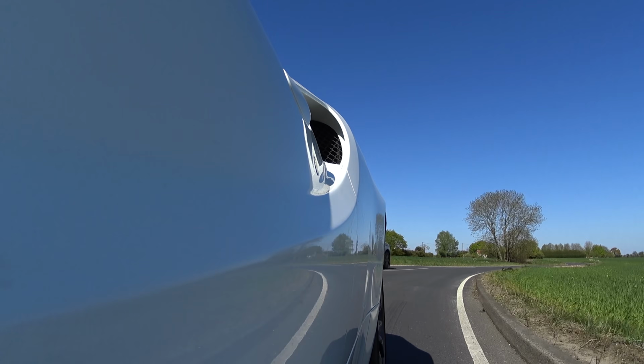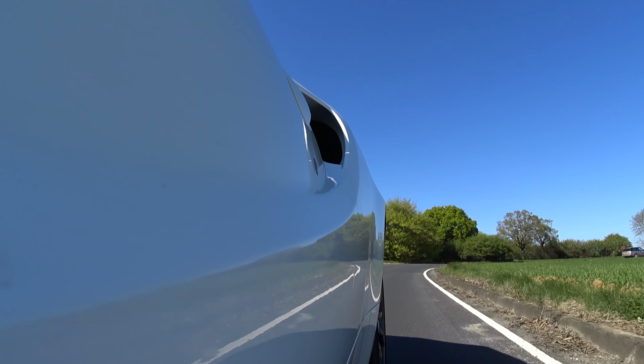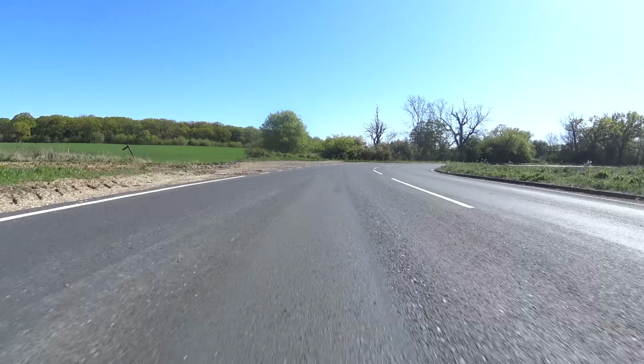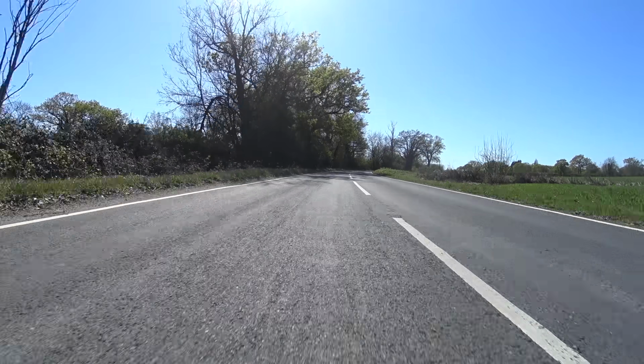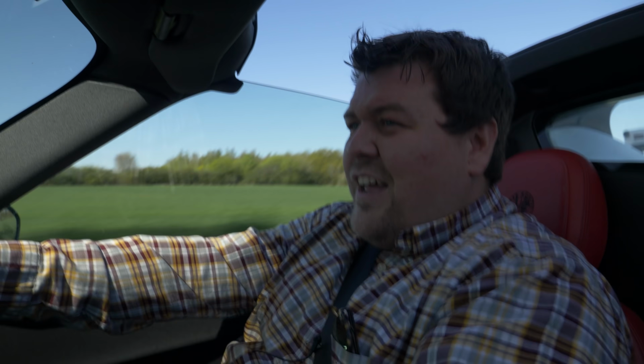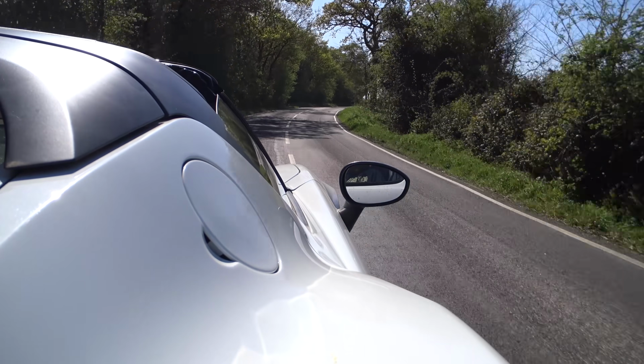However, for a road like this, the sub 300 horsepower figure for this car is plenty to move the 1,000 kilos down the road, and believe me, these are 1,000 kilos, they're not the 900 that Alfa Romeo claim. You get a little turbo chip out of it, and I have to say, it's a lot of fun.